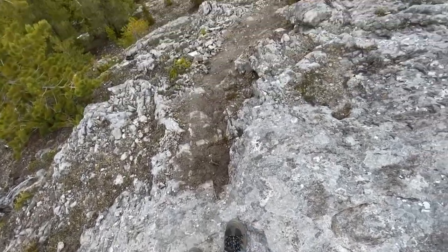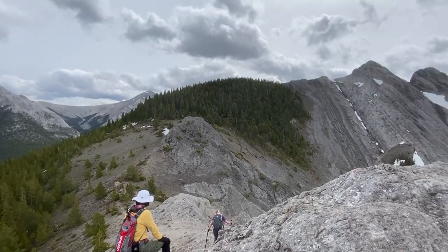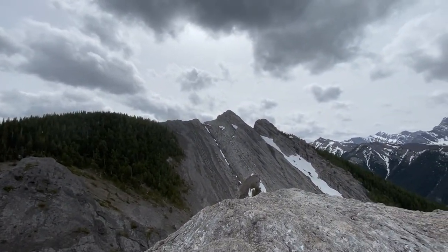But my mom and I, we struggled so much in the beginning and we're finally up here, so we're just gonna keep going, make it worth it. So we kept going, and I think it was the best decision ever. The view was incredible. You could see beautiful mountains everywhere, like 360, and it was a perfect day for a hike because it wasn't that hot.